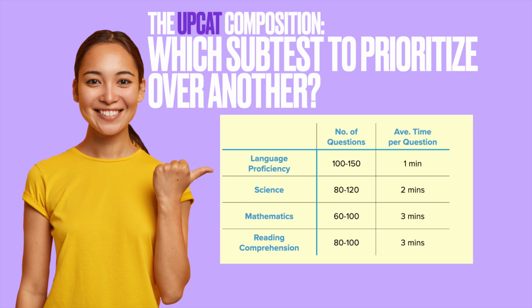So let's say in the next UPCAT there will be 150 questions under the language proficiency subtest, and 60 questions under the mathematics subtest. With 1 minute on average given to each language proficiency question, and 3 minutes on average given to each math question, the total time allotted for language proficiency and mathematics are 150 minutes and 180 minutes, respectively.